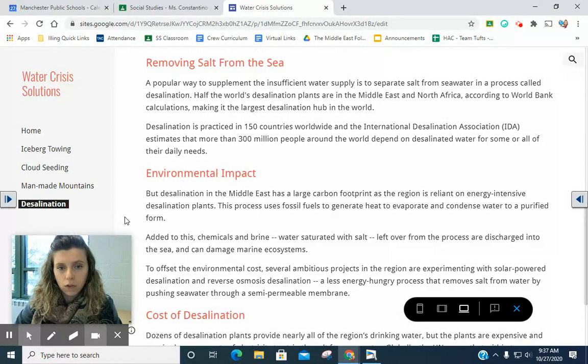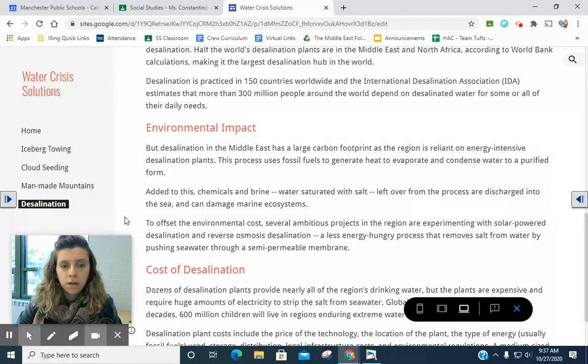Desalination is practiced in 150 countries worldwide, and the International Desalination Association estimates that more than 300 million people around the world depend on desalinated water for some or all of their daily needs.